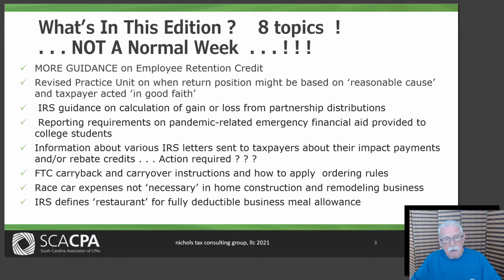There's information about various IRS letters. If you got a stimulus check, then you got a letter, a 1444 letter. We'll talk a little bit about those letters and what they mean. Then a foreign tax credit carryback and carryover.